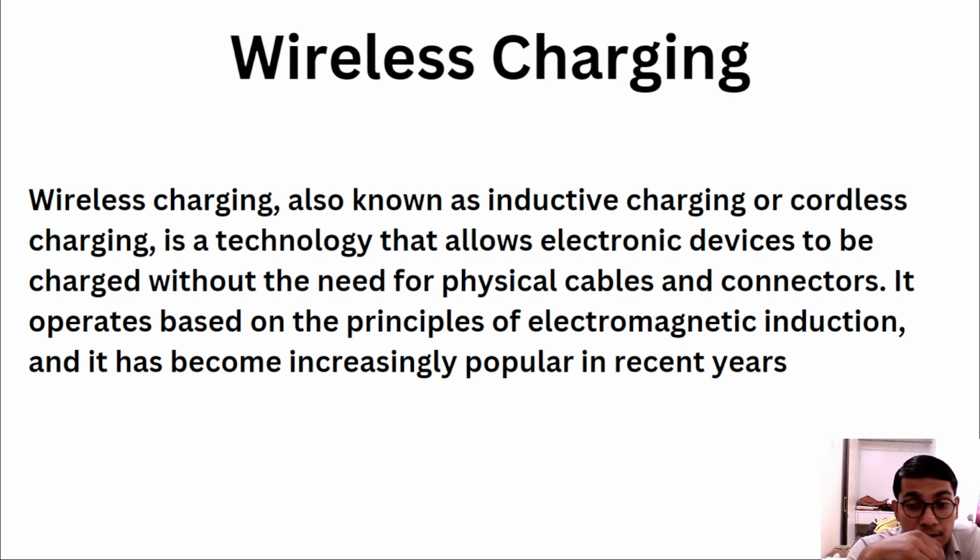There is a title about the topic, and a little description given about it. First I'm going to read about what the topic is. As I already told you, the topic is wireless charging. How does it work? We're going to cover how the various functions of wireless charging work. All these things we are going to cover in this video.